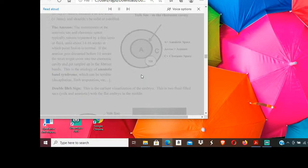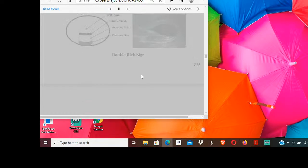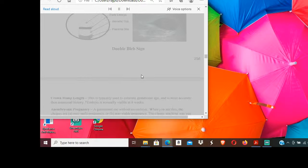Yolk sac, in the chorionic cavity. A equals amniotic space. Arrow equals amnion. C equals chorionic space. Double bleb sign, this is the earliest visualization of the embryo. This is two fluid-filled sacs, yolk and amniotic, with the flat embryo in the middle. Early embryo, amniotic sac, placenta site. Double bleb sign.